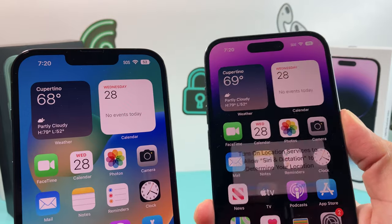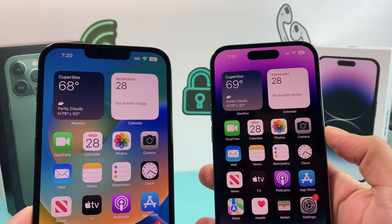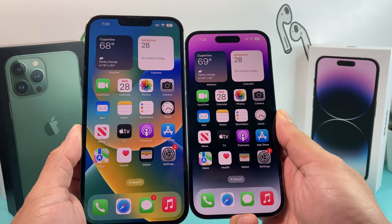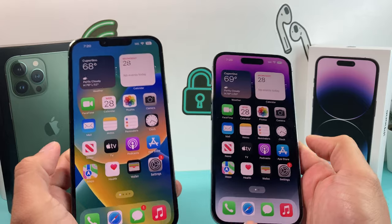So if you activate, for example, on this one, you'll notice here that thing changes with notification and things like that. So size-wise, here's another quick comparison when you're looking at it side by side. That's what you're going to look at. Physically, the hardware of these two phones is very similar in makeup.